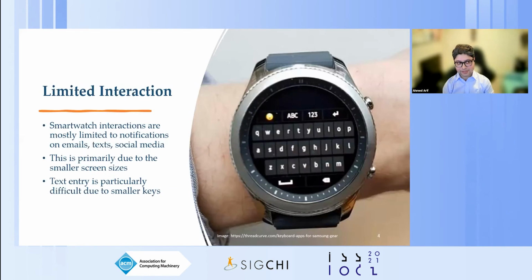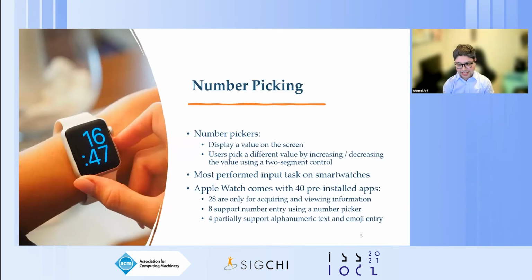Nevertheless, interaction with smartwatches is difficult and limited to notifications on emails, text messages, and social media feeds, mainly because of the smaller screen sizes. Text entry and number entry is particularly difficult on these devices because of the smaller key sizes, which makes precise target selection difficult and error-prone. As a result, number picker has become one of the most dominant input tasks on smartwatches.